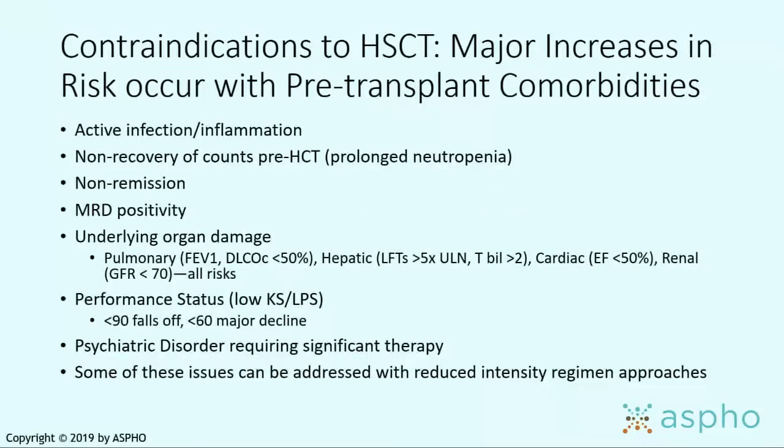All right. This is an important thing to talk about. You're supposed to know and understand contraindications to transplant. The key thing to keep in mind is this. There are major increases in risk that occur with pre-transplant comorbidities. And here's the reason why. Active inflammation or infection can lead to increased graft versus host disease and other transplant-related complications. So keep that in mind.